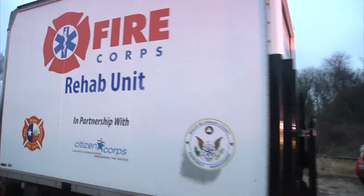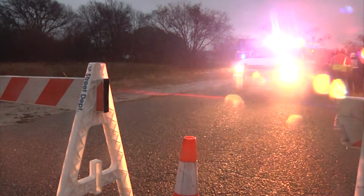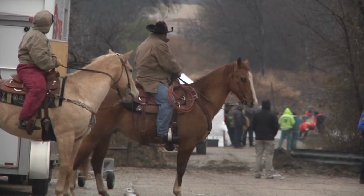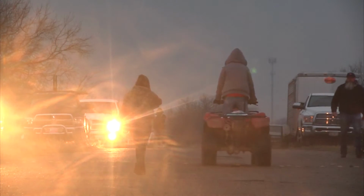The search crews pack up as the sun sets and Waco police set up barricades. They'll camp here overnight before getting back in the saddle alongside the impromptu search party. As long as we're an asset and as long as we stay warm and are able to help and not hinder, then we'll stay. It may be cold, but the constant rain can't dampen the hope they're keeping alive. In Waco, Chris Davis, KCEN HD News.